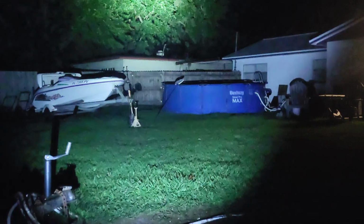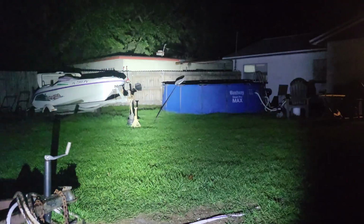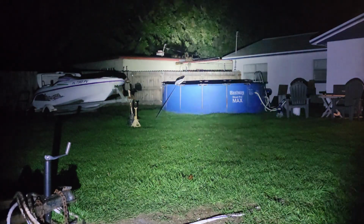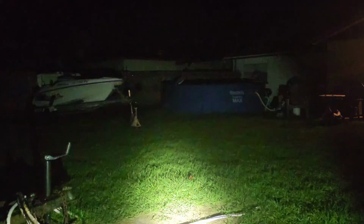Now here is the CVLIFE light that I've been rocking for the last 8 months. And it's even brighter. So as you can see, these lights work very, very well.